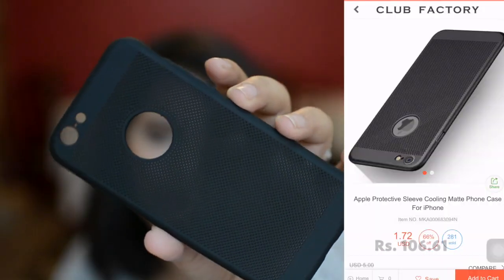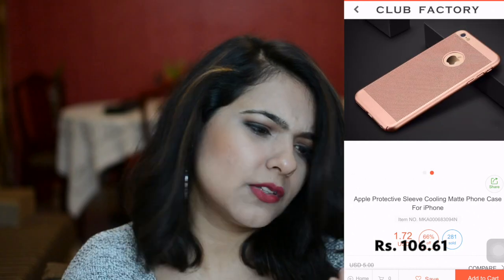Then I also picked up some phone covers, one for my sister. This is a basic black iPhone cover. The fact that it was for 100 rupees, I thought this is good. The material is sturdy, I don't have any problems with it.